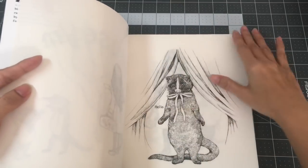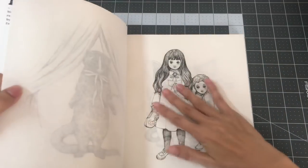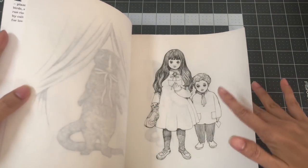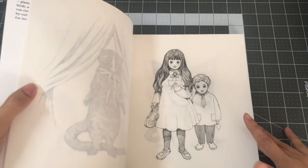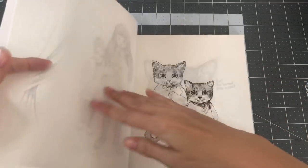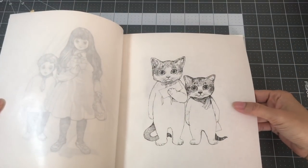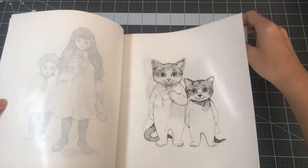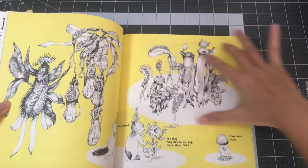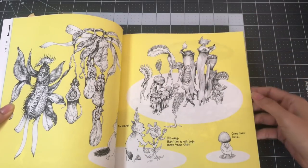And the way they printed the image, some of them are on the smooth side, while this one is on the rough side. So anyways, it's about a brother and sister who go on a trip through a museum, and they change into different animals. Like this one, they changed into cats. What I like about this book is that the background is already colored, so you just have to color the rest of the images.